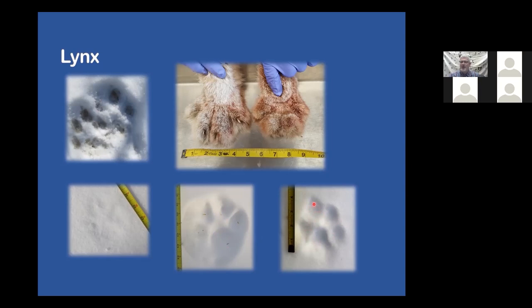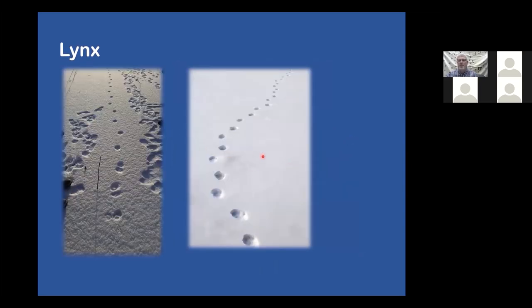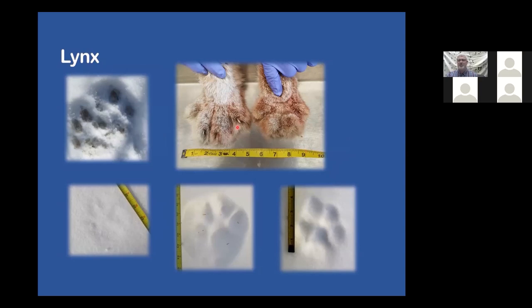But you can see the toes with the leading toe. The toes are generally smaller, and they have a lot more space in between them than the other cats do also. And their feet are really large. So that's why people often mistake them for a mountain lion. We get reports like, oh, this is a mountain lion track, this is like 4.5 inches wide. But people don't realize how big lynx feet are.